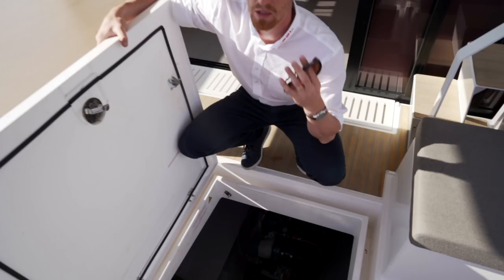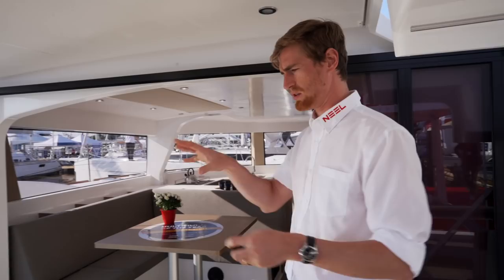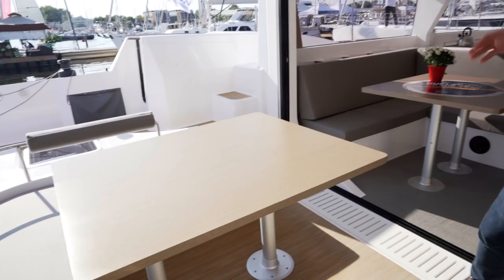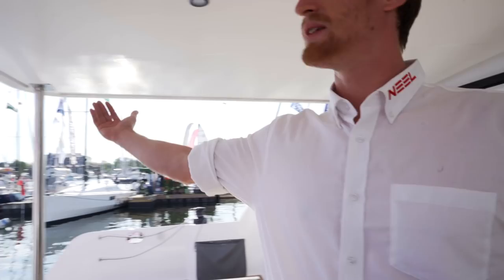Yeah. So here we have this part. We name that the cocoon. So that is the merge between the saloon, inside saloon, and the cockpit. So with these sliding doors, we have two sliding doors, and we can split this area in two parts. And also we can close this area with a tent. A space with many possibilities, outside, inside, private, outside, the cockpit here. So it's very good for the owner.